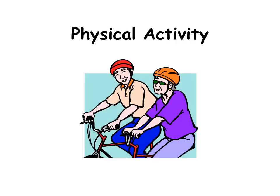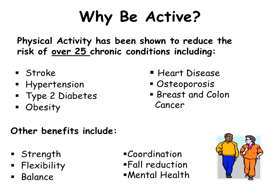We will now move on to physical activity. Why be active? Physical activity has been shown to reduce the risk of over 25 chronic conditions, including stroke, hypertension, type 2 diabetes, obesity, heart disease, osteoporosis, breast and colon cancer. Other benefits of exercise include strength, flexibility, balance, coordination, falls reduction, mental health, and better overall quality of life.